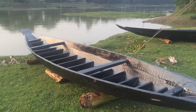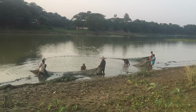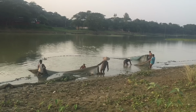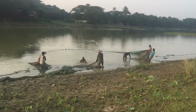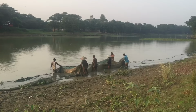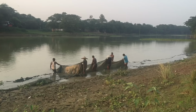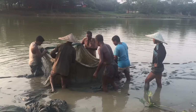As you can see, there's some heavy fishing taking place. I knew these fishermen were going to catch a lot of fish as there was a lot of them working together and also the fishing net was enormous. But it was really muddy, so I couldn't get too close by. I really didn't want to miss this opportunity, so I decided to go close by.